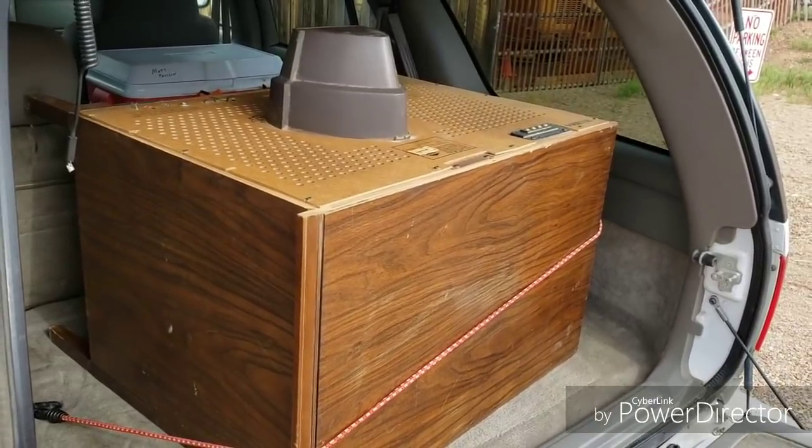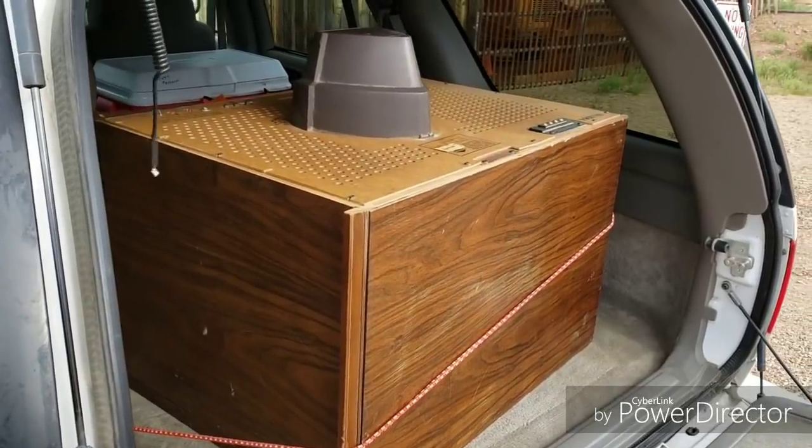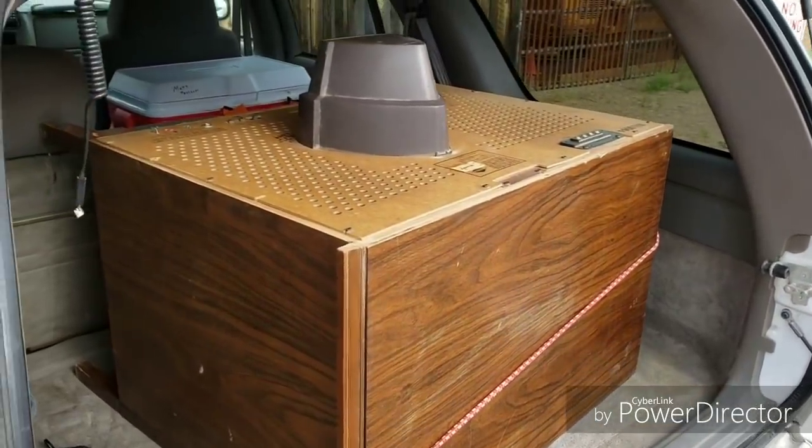That's what the editor's for, right? A little later, I'm going to pull this out of here and we'll do a quick analysis on it. I even brought a CRT tester. But yeah, we got this off the Facebook Marketplace. It was in Cedar City.